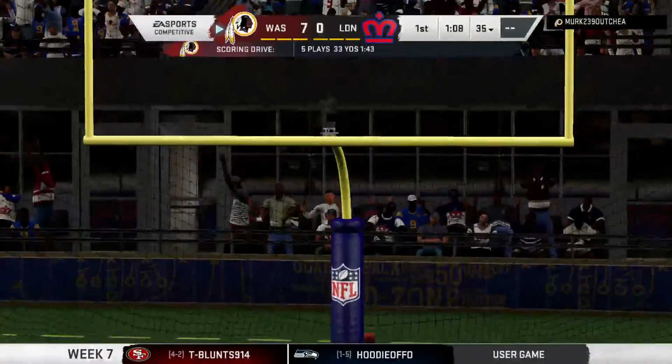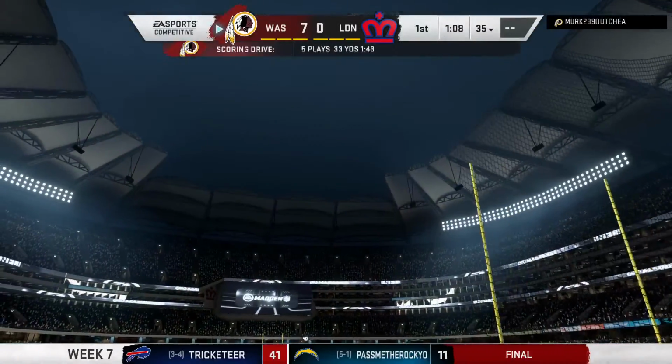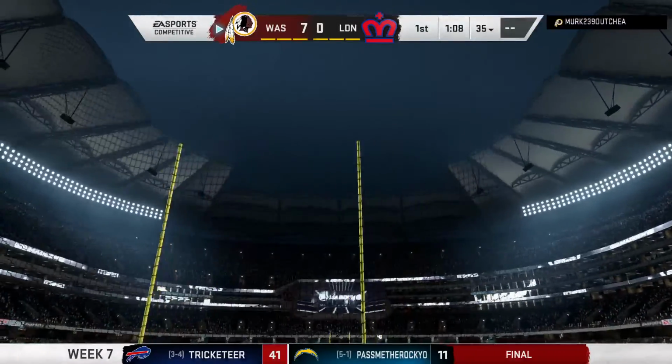Extra point up and good by Catanzaro. And it's now a 7-0 game.